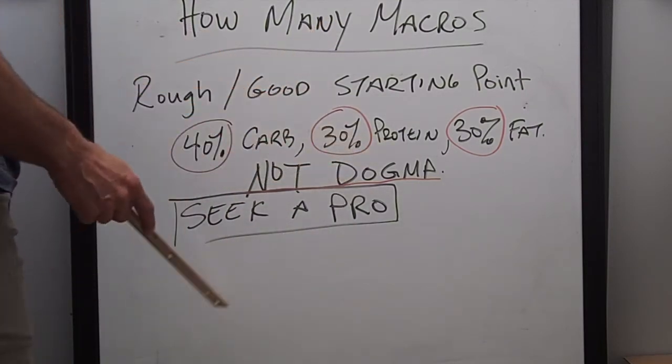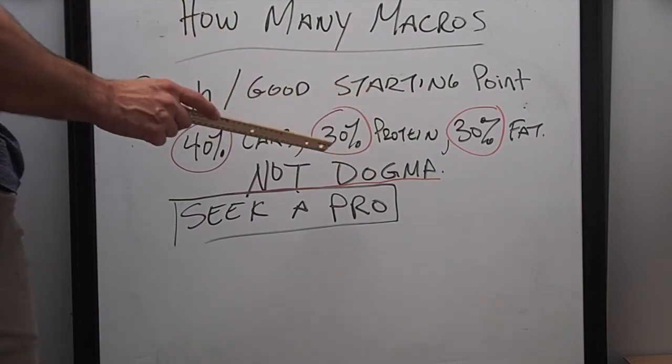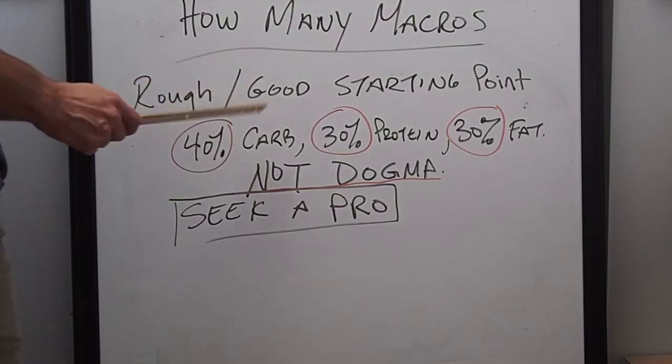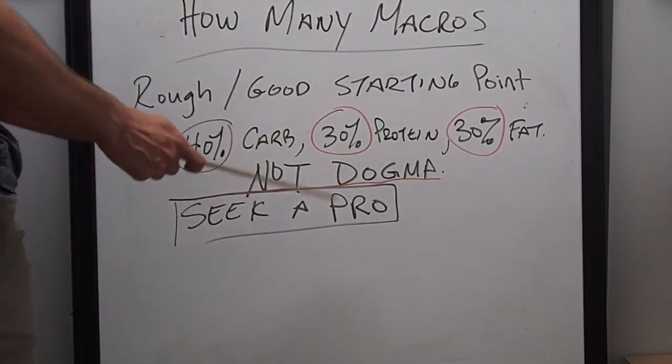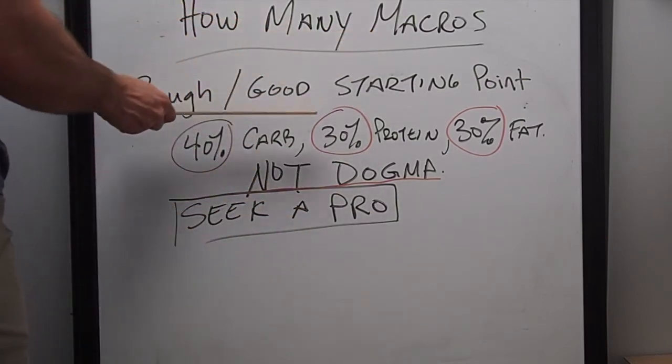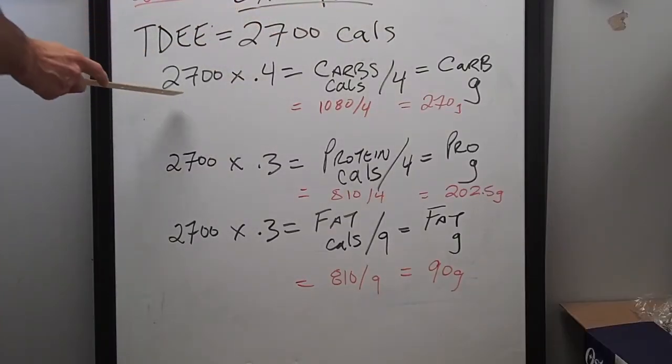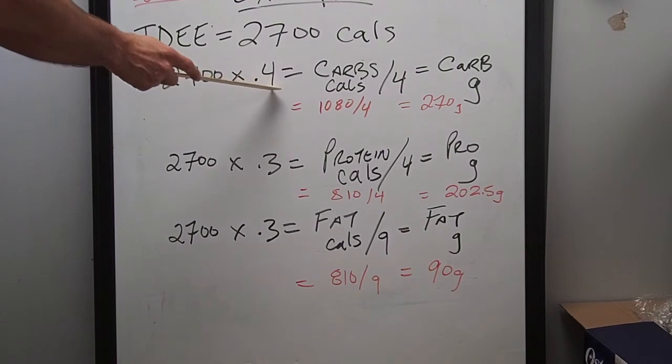People do this for people all the time. Pay a little bit of money, find out what you're supposed to be doing, get tested out. This will help. But if you just want a nice rough guide to get a starting point before you take that route, let's do this. 40, 30, 30. So continuing on with our example, we have 2,700 calories that we have to allocate between our macronutrients.